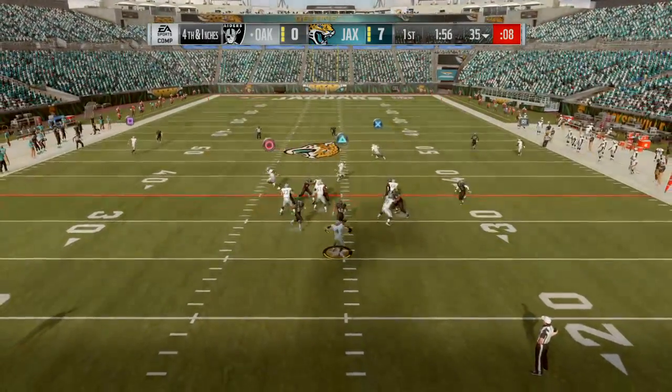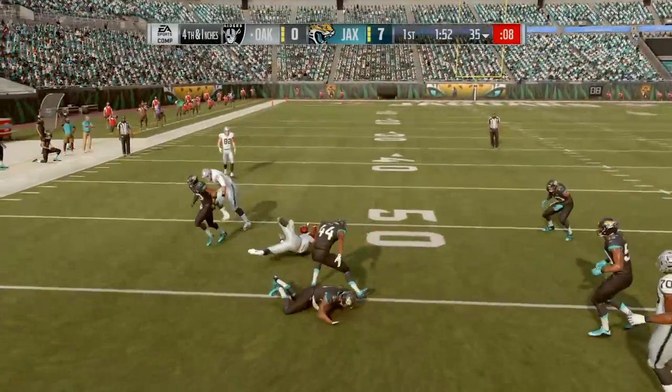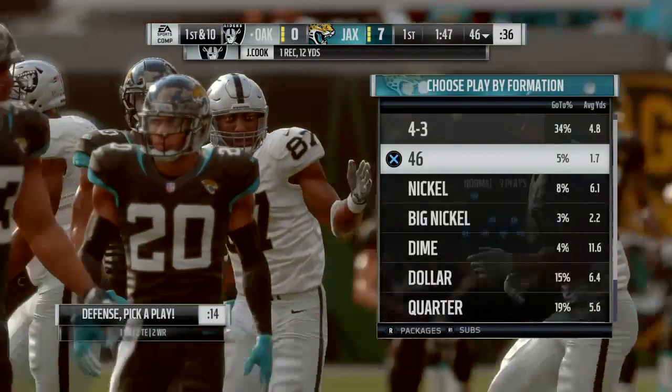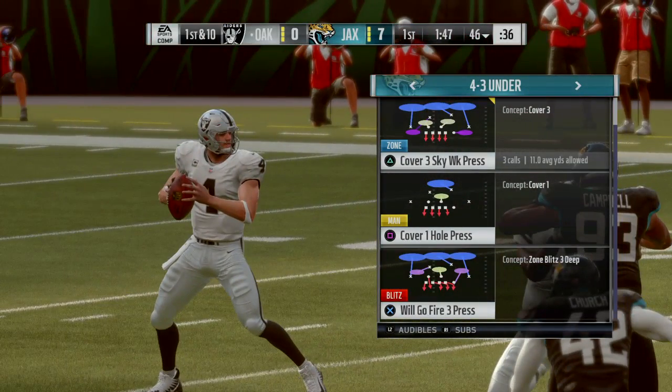They do go for it. It's Carr, and he finds Carr. Oh, now he bowls him over. And able to get this one across the 45 before he's brought down. They only needed a few inches, but still some anxious moments there, but they do convert on 4th.